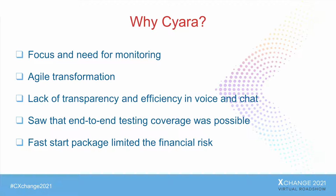Finally, the interest on the business side grew as we saw a lack of transparency and efficiency in several areas like voice and chat. This lack of transparency was mainly due to the full IT stack, which was monitored in several parts, but there was no end-to-end coverage of the monitoring. And we as business, of course, always want to know if the whole customer journey is still good. And with Sierra, we experienced that this is doable. So we took the ownership of the problem and have chosen Sierra.